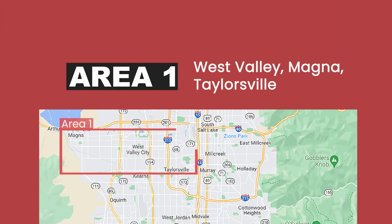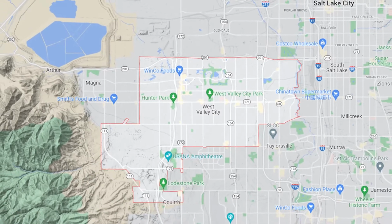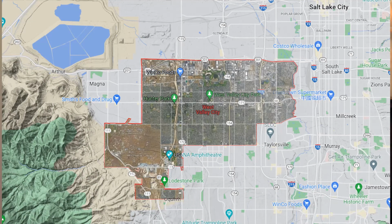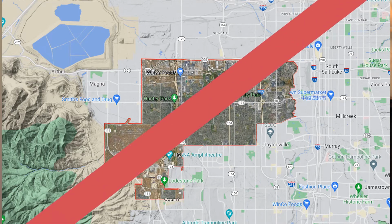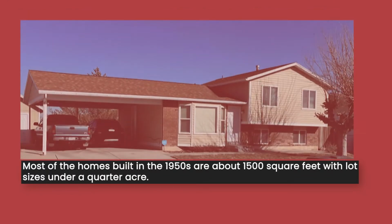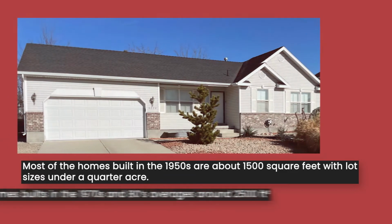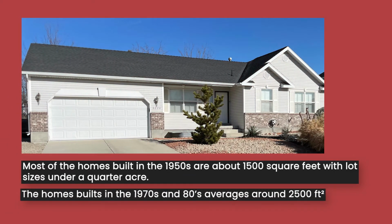Housing Area 1, West Valley, Magna, and Taylorsville. West Valley has a very mixed selection of homes. There are many small homes from the 1950s, and most were built since the 1970s. There are many areas in West Valley in which older homes are nestled right next to brand new subdivisions. But most of the homes built in the 1950s are 1,500 square feet or less, with lot sizes under a quarter acre. The homes built in the 1970s and 80s are larger, averaging around 2,500 square feet.